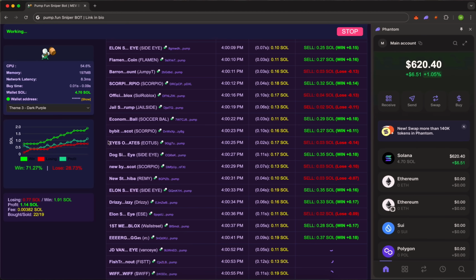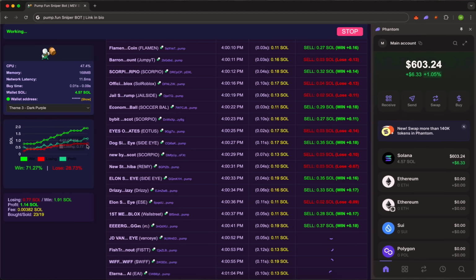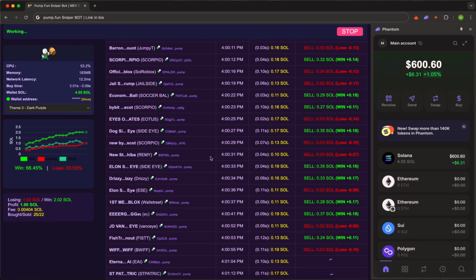Over 10,000 users have already trusted this bot with their capital. Because this isn't just a tool, it's a complete system. Security is built in. Your funds stay under your control at all times, and the code is fully open source.